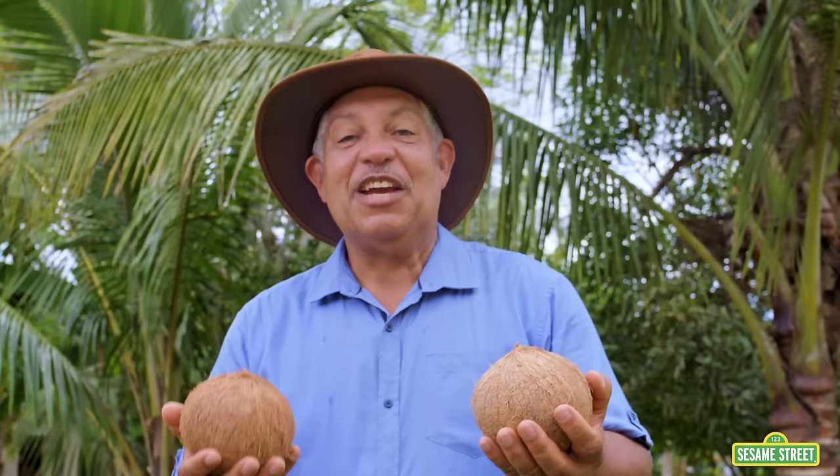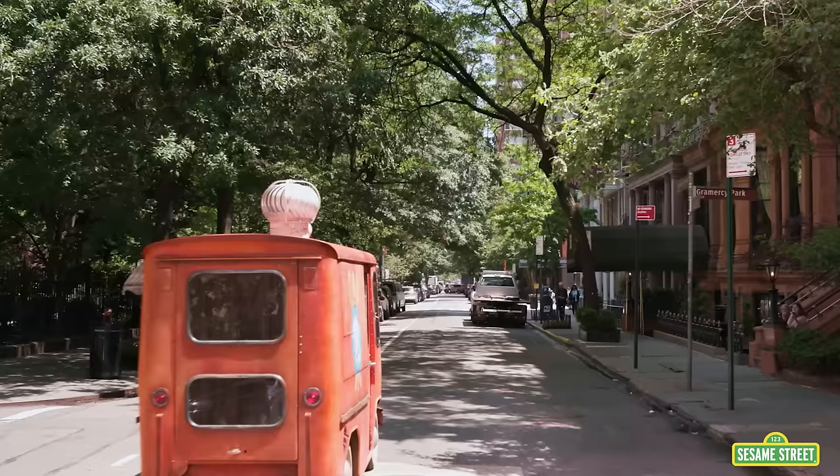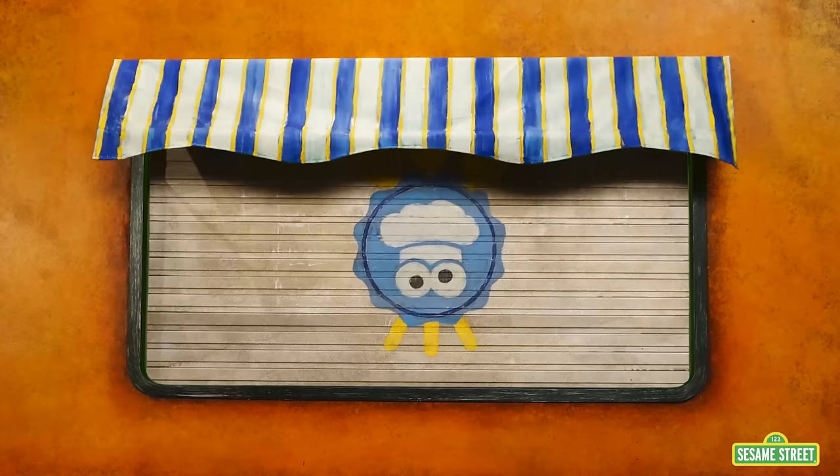Here are your coconuts for grater cake, Cookie and Gonger. Thank you, Farmer Mark. Coconuts! Coconuts! We're going home with coconuts! Okay, Chef Gonger, we got our coconuts. Now me wonder how we make grater cake.